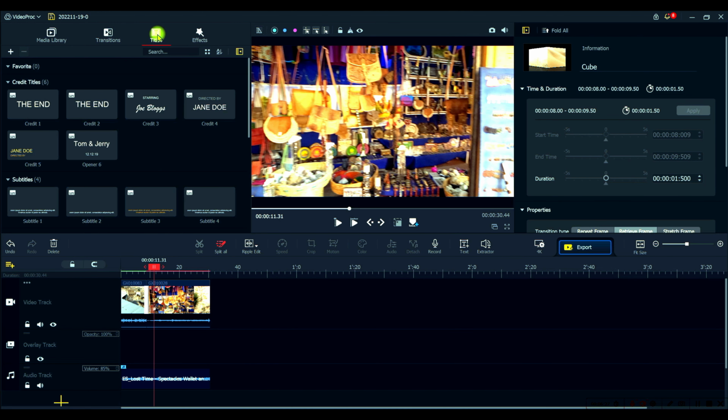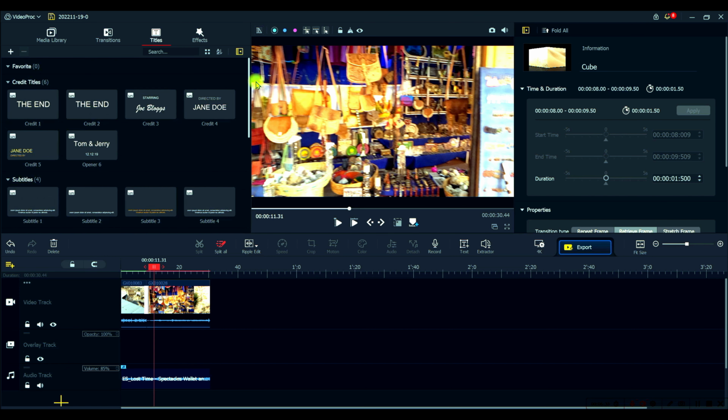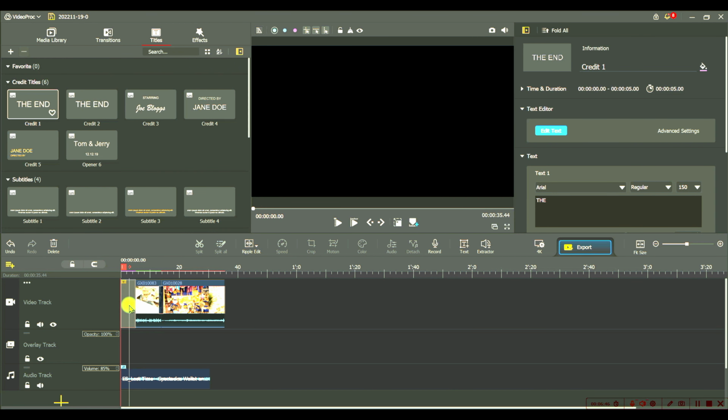And then title, and I want to just see what type of text they have. And then here, they have very limited options. But for a free program, I couldn't complain. So I'm just going to see. Let's try this one. Title. So I'm going to put it on top here. And okay, actually I'm going to put it on top of this track.